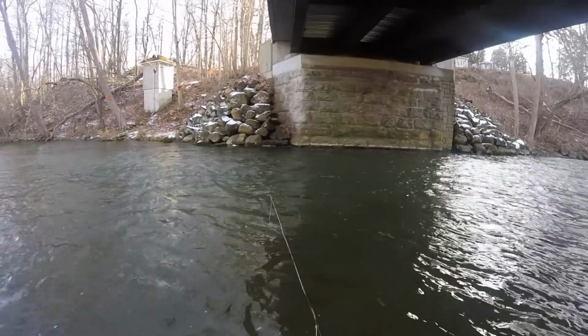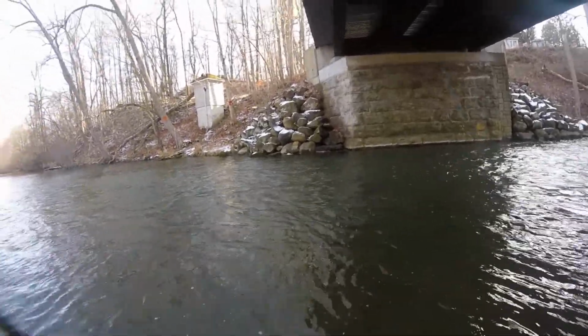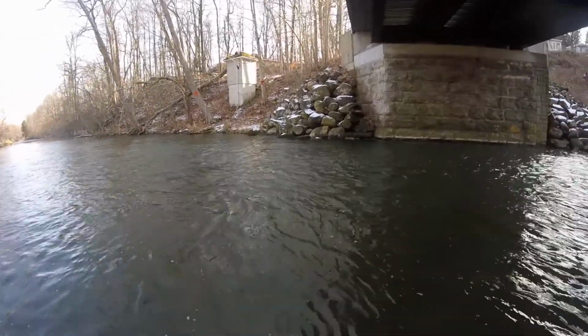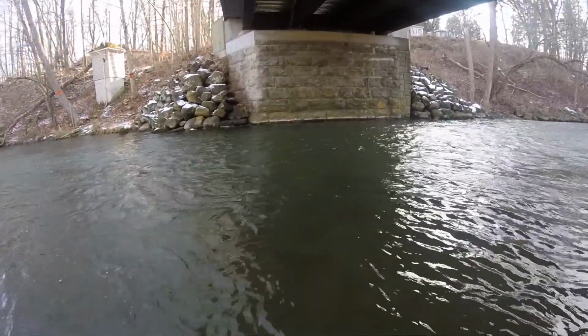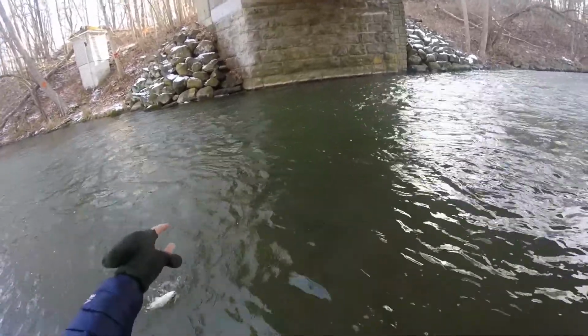Okay, I'm back at the big bridge pool. Pay close attention to this next cast. I'll throw the line upstream to set an anchor, and then I'll do a roll cast over. And I'll mend the line to give myself a nice drift through the pool. It paid off. Picked up a fish right towards the center of the pool.